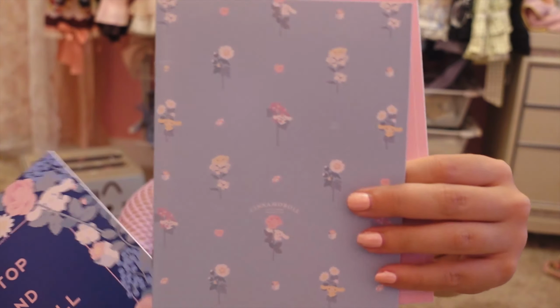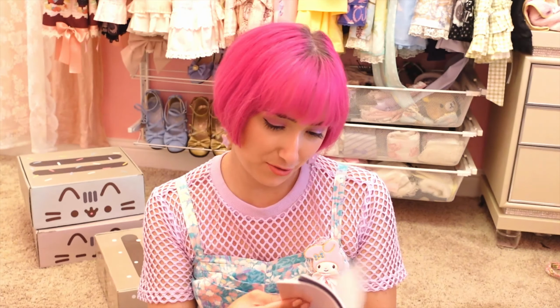And then I have quite a bit of stationery as well. I got these super cute little Cinema Roll journals when I was in Japan a couple years ago, and I haven't had the heart to use them, but they are really cute. I'll get around to using these someday when I've literally used every other piece of paper that I own.